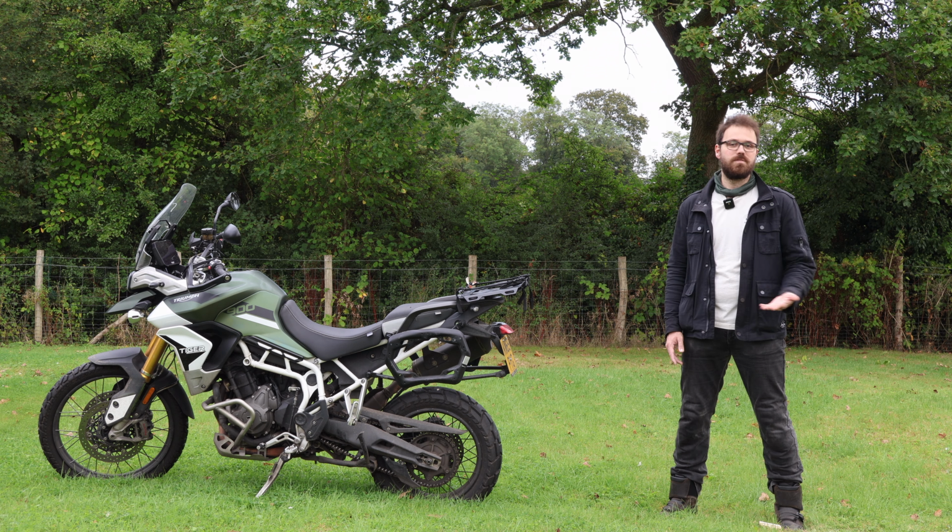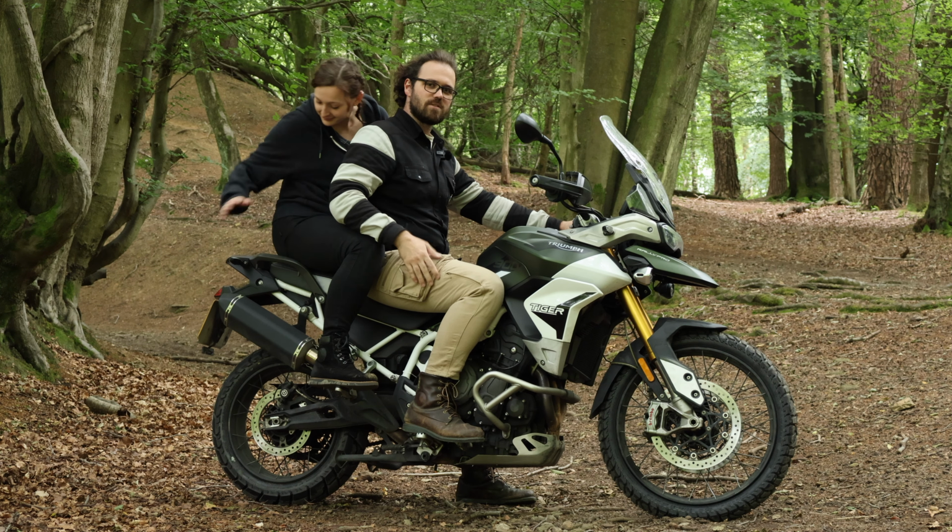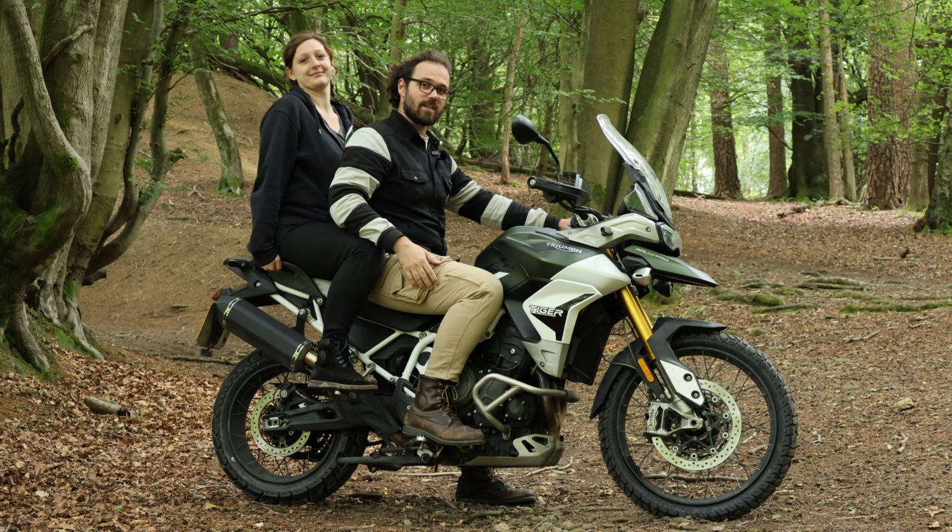Passenger comfort and space is very good as well. I'll leave a brief clip here just so you can see what it's like with myself and my partner. Certainly from her side, very roomy, very comfortable over long distances. No complaints there. If you are a passenger on this bike, you have the benefit of your own heated seat and your own dedicated 12-volt power socket as well. So if you need to charge your phone going along, then happy days.